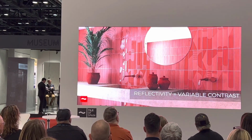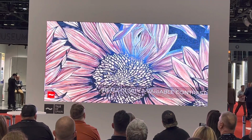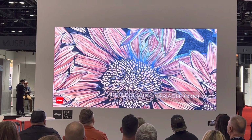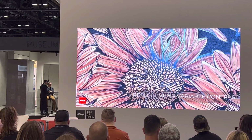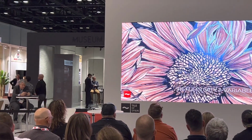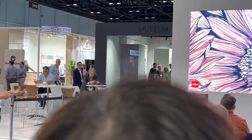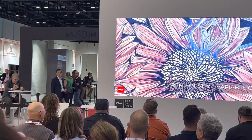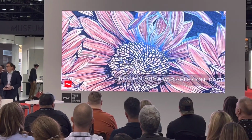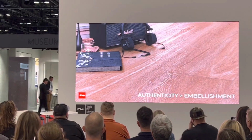We're using reflectivity to add variable contrast to single color and monocolor programs. In this case, there's 3 different finishes within that simple sunflower. The background is hyper matte. The overall finish of the sunflower is satin. And the black relief, the black line there, is a high gloss pearlescent. It's some of the most engaging tactile experiences because that's what people are looking for today.